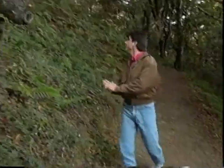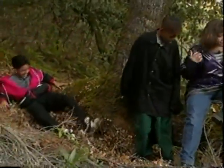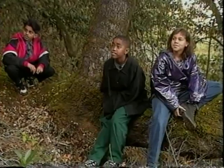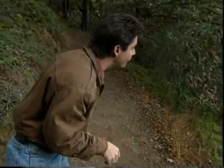Hey guys, look what I found right here. Hey Dave, why don't you come down here? No way, I know what poison oak is when I see it. Ah! Just a joke to settle down.